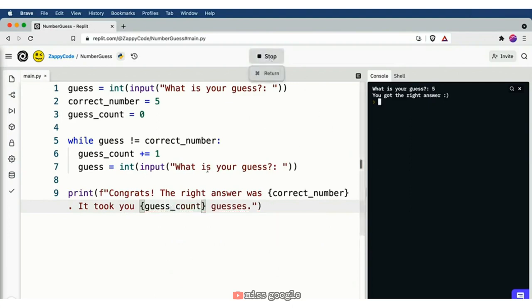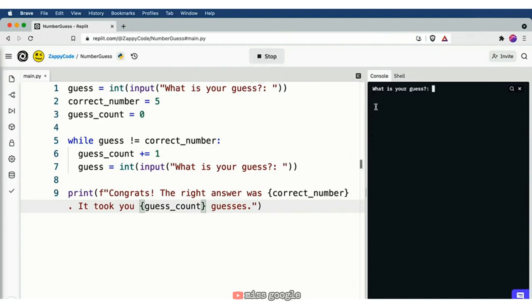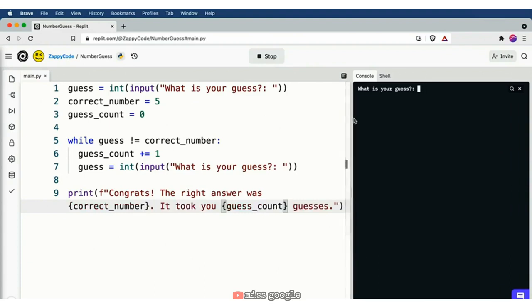Okay, so let's go ahead and run this, and let's try some guesses which are incorrect here. Okay, and we've tried all these times, but let's put in the correct guess, and it says, hey, the answer was 5 and it took you 7 guesses. Let's try again. Let's just do a couple this time. Let's say the third time, look at that. Congrats, the right answer was 5 and it took you 2 guesses.